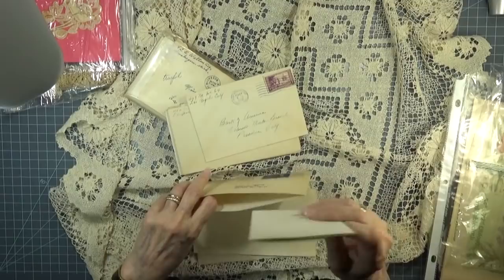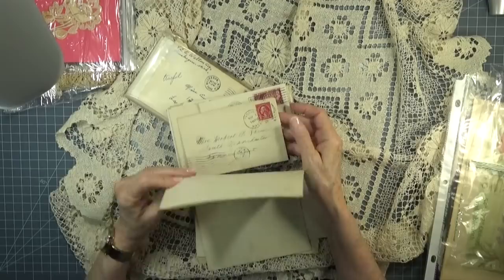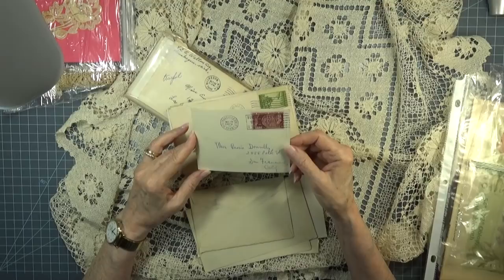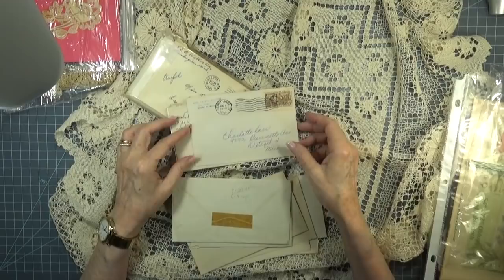Leave that there. Bank of America, 1940. Bank of America. Private, a personal envelope. $19.49. Pretty handwriting, California, 1945. Bank of America, 1964.